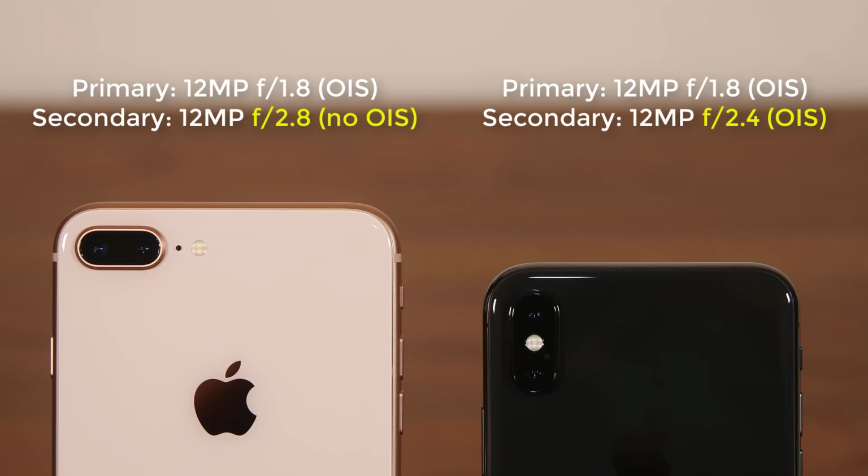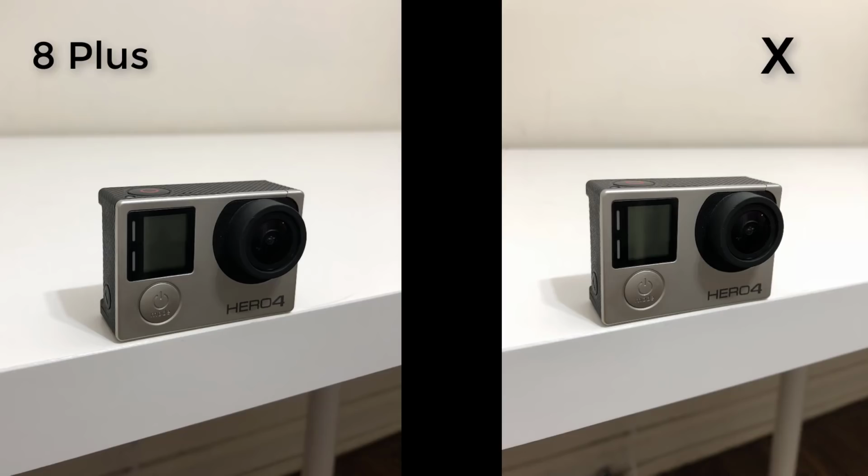The iPhone X also has a primary wide-angle lens with 12 megapixels and an aperture of f/1.8. And of course, there's the secondary telephoto lens with 12 megapixels and an aperture of f/2.4. Additionally, on the iPhone X, both cameras are optically stabilized. So that's the difference. iPhone X leads slightly in the camera department with a better secondary telephoto lens. However, the primary wide-angle lenses are identical.